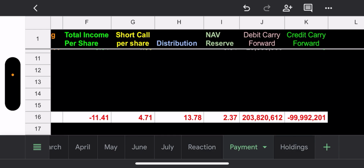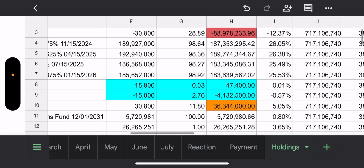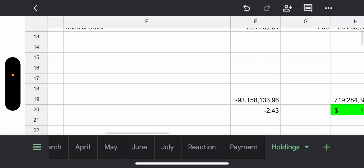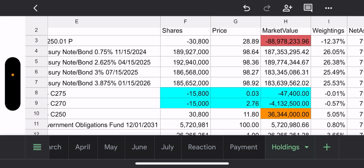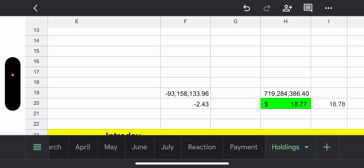Outstanding holdings at the moment, they got their synthetic, which expires on August 16th. And then they got 15,800 contracts expiring today, and then 15,000 expiring next week. Their synthetic is not in a profitable position, so there's no synthetic bailout available to them at this moment. So they'll probably let that synthetic ride out a little. I don't know. We shall see. But the net asset value of this fund is 719.2 mil. The NAV is 1877, and the trade price is 1878.